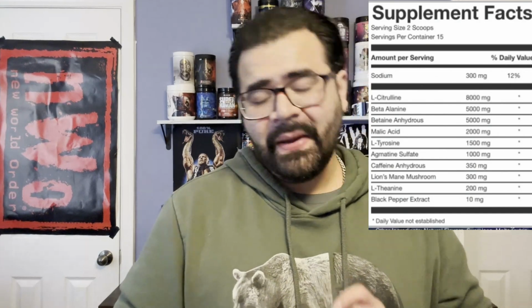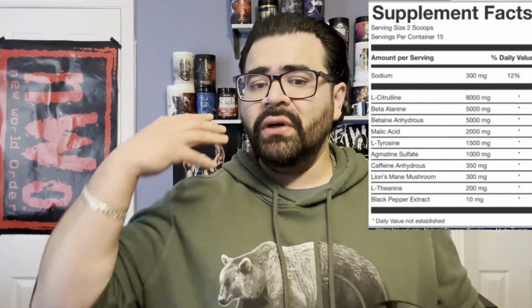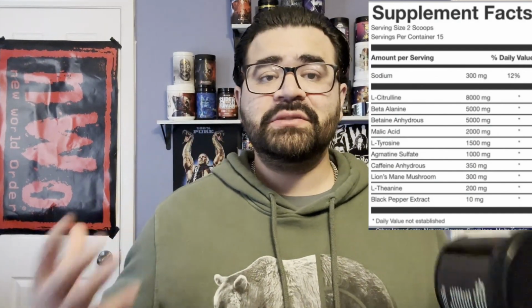And the last ingredient we are getting in here is some black pepper extract at 10 milligrams. Not too much, but that's for the absorption. So let's get into the experience.